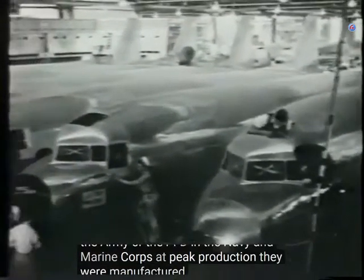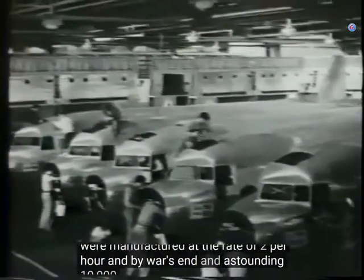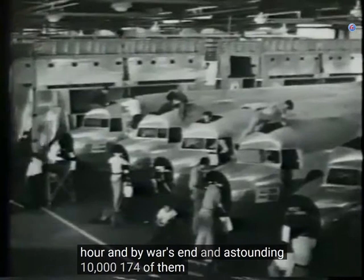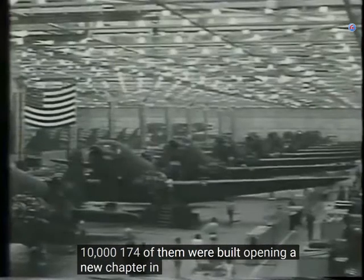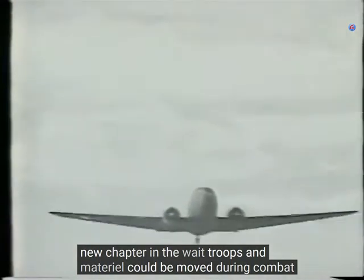At peak production, they were manufactured at the rate of 2 per hour, and by war's end, an astounding 10,174 of them were built, opening a new chapter in the way troops and materiel could be moved during combat.